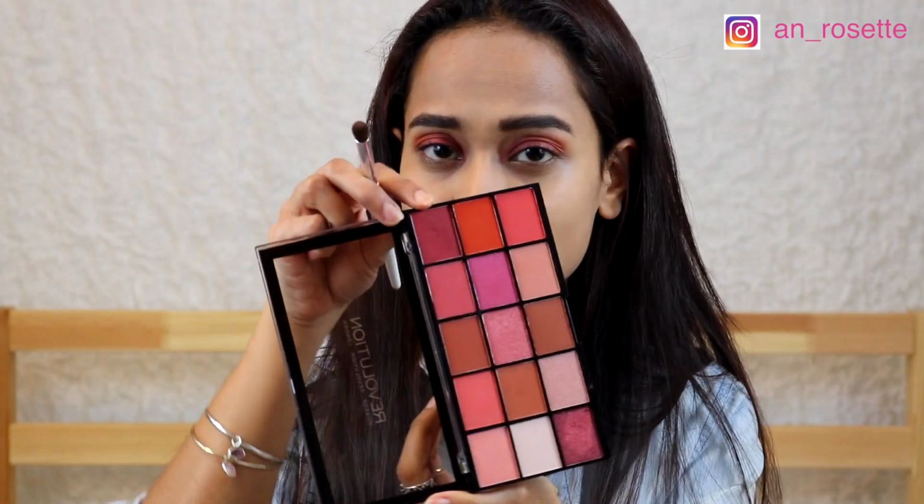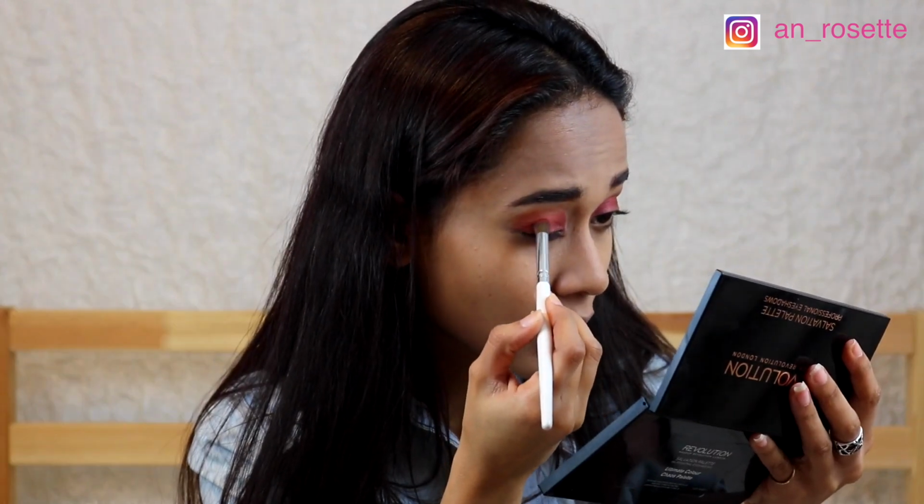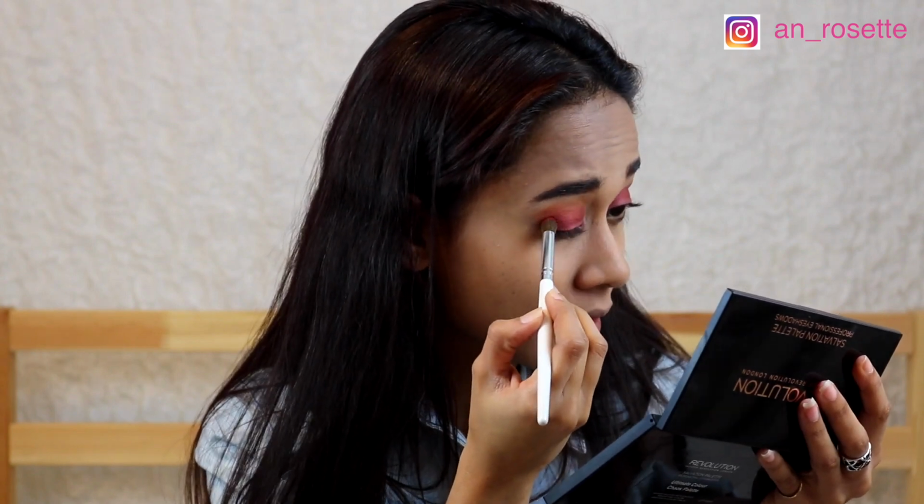I'll be going back to that rosy pink color, and this time using a much defining brush, and this one takes up a lot of product. Just placing it here on the outer corner of my eyes and just packing it down. I'm not going to blend this anymore.